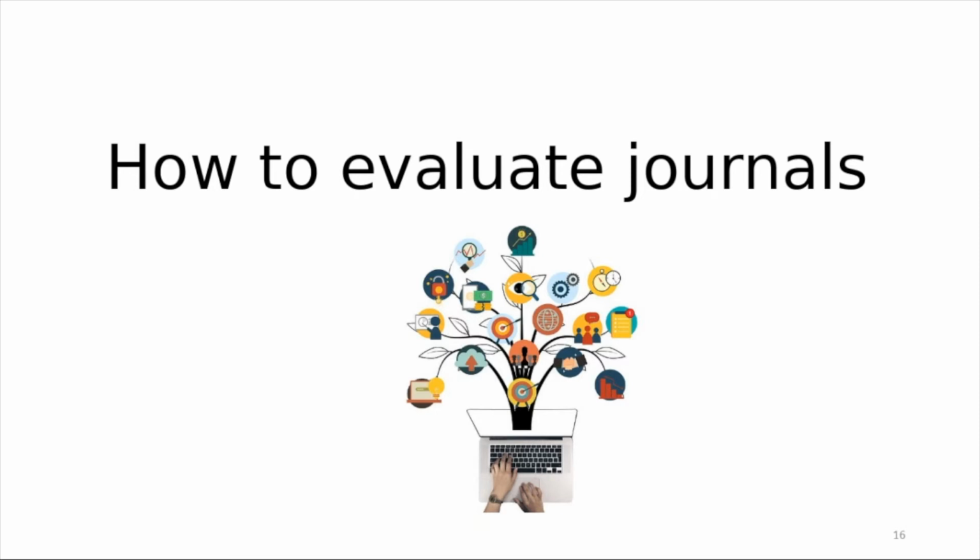I read before Scopus, and it's a good answer. Which tools or which database do you use, or how do you evaluate journals in order to decide where to publish? Can everybody hear me properly? Yes. Okay. Please express yourself using the chat box. How do you evaluate journals? Well, I'm going to explain different tools, but I would like to read your experience with the tools.